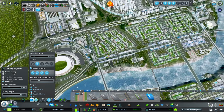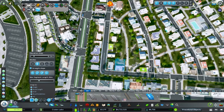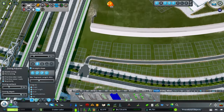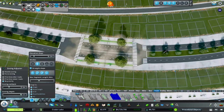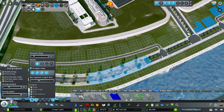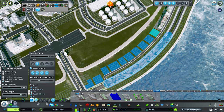And so now what I wanna do is jump over here and grab our lovely tram road that we've been doing. And I wanna do 4-lane tram road boulevard with bikes. I think this is just such an awesome little tram road. Let's upgrade this just to make sure. Yeah, it is. And so this road actually has awesome little stops too when they go in. So I'm just gonna upgrade this all the way down.